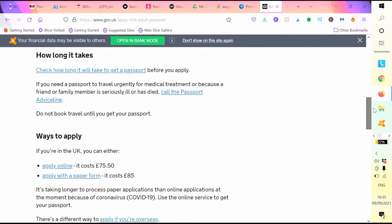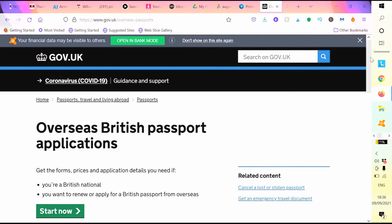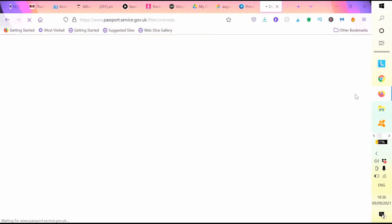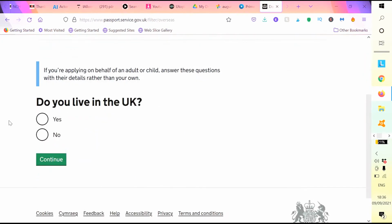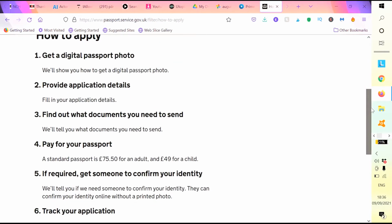If you're in the UK, you can apply with the paper form, £85. I was not in the UK, so if you're applying overseas, it's more expensive, obviously, because you've got to pay for courier. So in the UK it's cheap, £75. That's not a problem if you're already living here and you've got to renew your passport. Now, if you want to apply from overseas, this is what you need to do. I don't want to fill in all my information, but I'm just going to show you guys the process so you know what to do. It's pretty straightforward once you get used to the British government website.